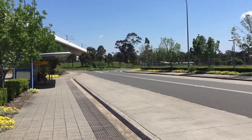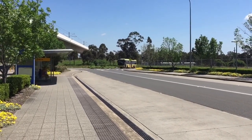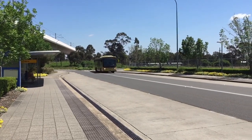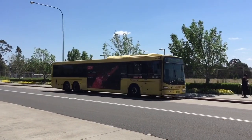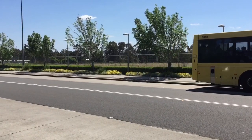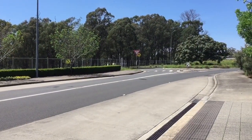We have a Volgren CR228L, 14.5 meters, and a Route 607X to the city. Now departing, going to the city.